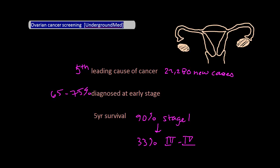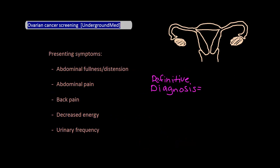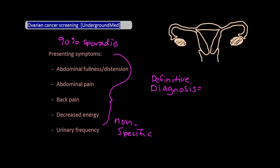Now, ovarian cancer is one of those unfortunate cancers with few risk factors. 90% of the time it's sporadic and very few presenting symptoms. I've listed here the presenting symptoms, which could include abdominal fullness or distension, abdominal or back pain, decreased energy, and urinary frequency. Now, unfortunately, none of these scream out ovarian cancer. And to make things more challenging, definitive diagnosis requires the surgical excision of the ovary and fallopian tube. And there are no good screening tests for ovarian cancer.